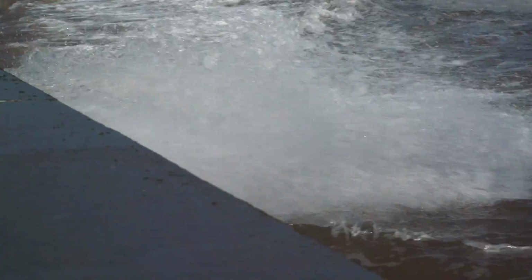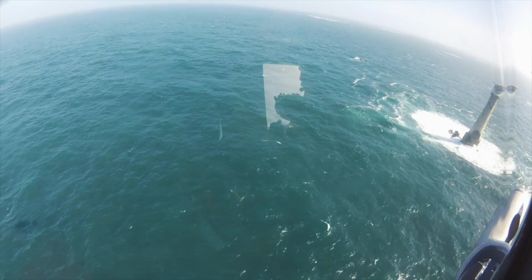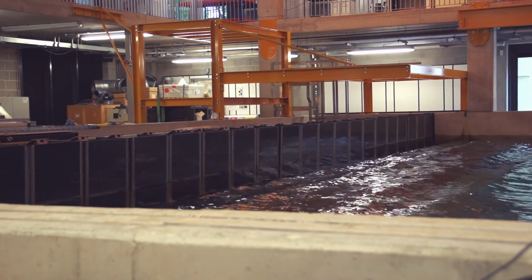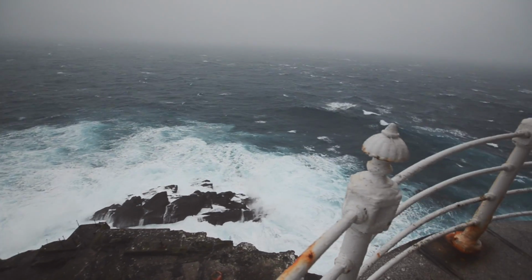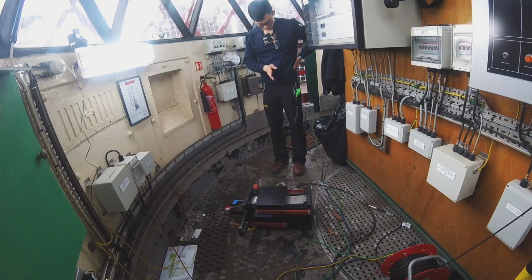As coastal engineers, we understand something about the wave transformation on more typical structures like seawalls and breakwaters. But on these cylindrical type structures, there's a real lack of information and knowledge. And so what we needed to understand was something about the wave transformation over the rocky reefs that surround the lighthouses, and then the structural response of the structure itself to that wave loading. And that hadn't been done before.